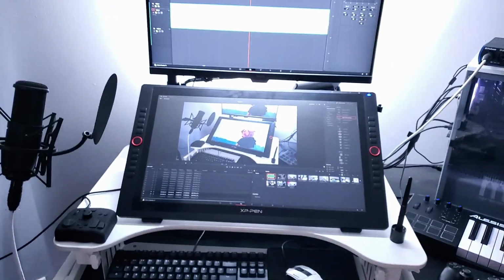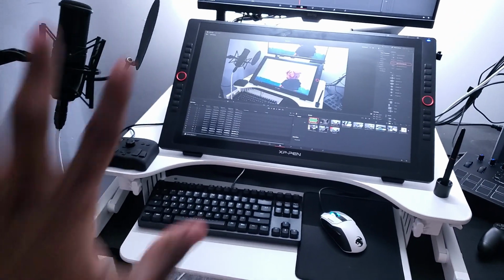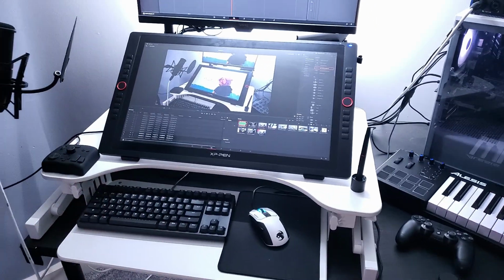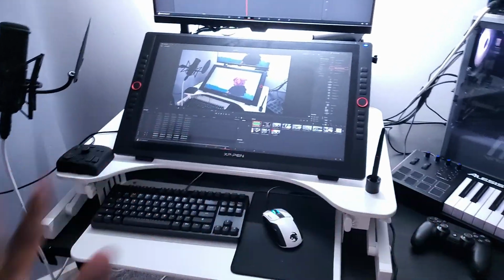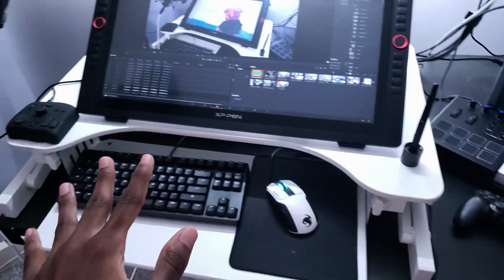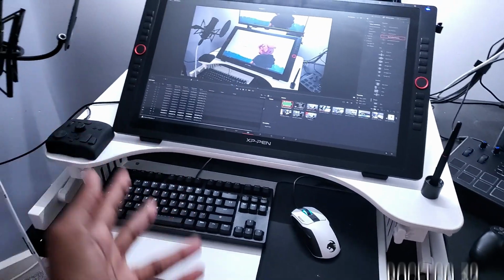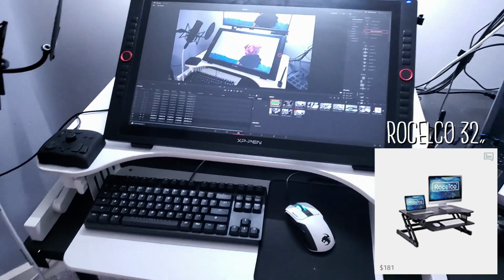Hey guys, it's Sebastian. A couple days later, I am the editing version of me. Hello, I'm still real. I literally forgot to mention the main centerpiece of this entire desk, which is this white thing that sits underneath the Artist 24 Pro. This is the Rocelco 32-inch height adjustable standing desk converter.